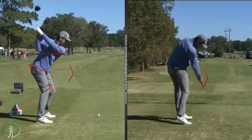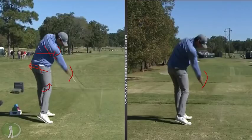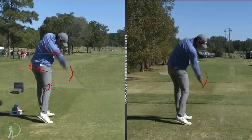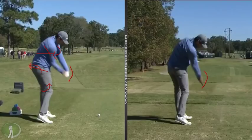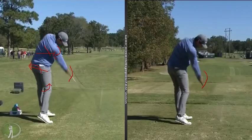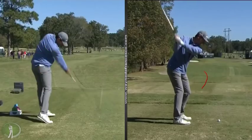So I was reading a little bit about his college career, and he got better as he went along, and he won the regional in 2013. And the coach was interviewed, and he said, you know, he hits it so far, he has a tendency to not control it, but as he got older, he got a little more control of the ball.